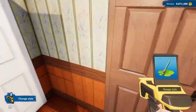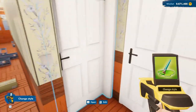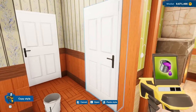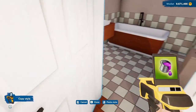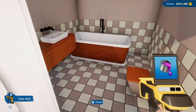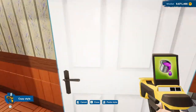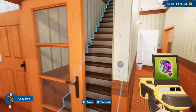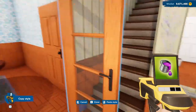Let's copy that again. This is, oh, now why did that happen? It's the bathroom. And again, this ceiling needs to be done. And I actually, in a couple places, let's go upstairs and I'll show you what I've done. I might have done it here. Yes, you see, I painted the ceilings white.